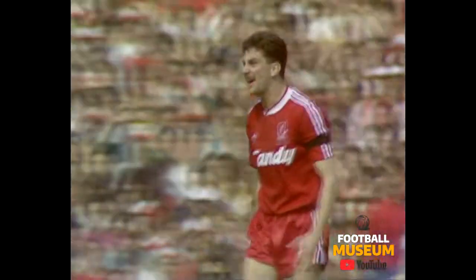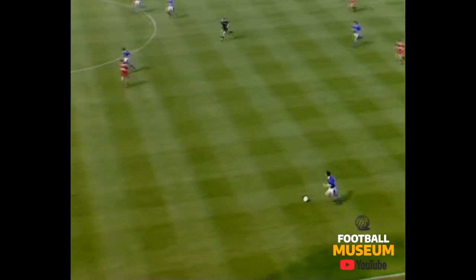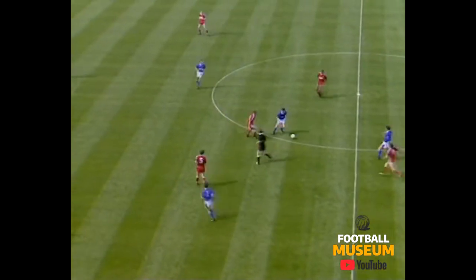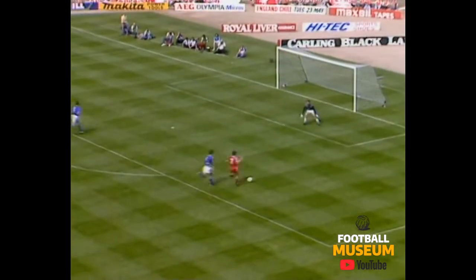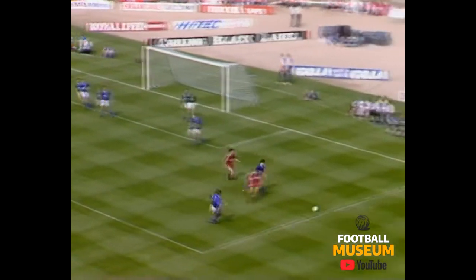Aldridge looked at the referee. There was a loud shout from the Liverpool fans. Nothing given against Ratcliffe. Nevin has switched to the left. Oh, Everton in trouble here. It's Beardsley. Aldridge to his left, but Beardsley could go alone. Saved by Southall. Here comes Ray Houghton.